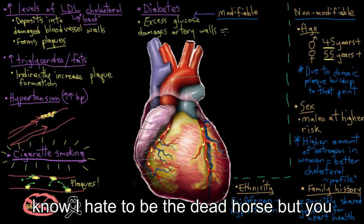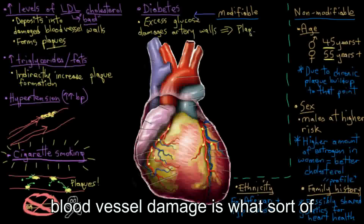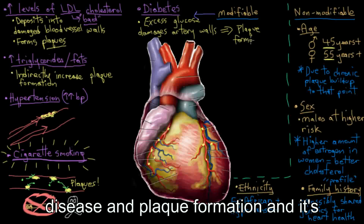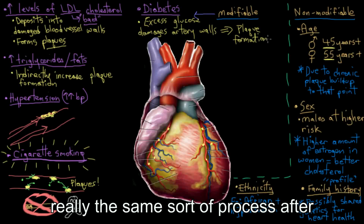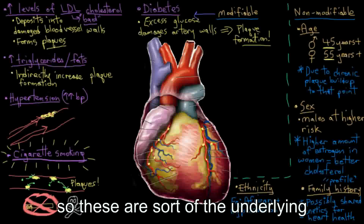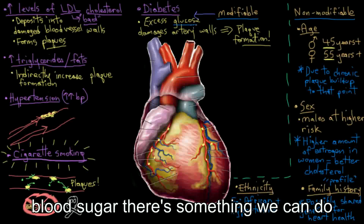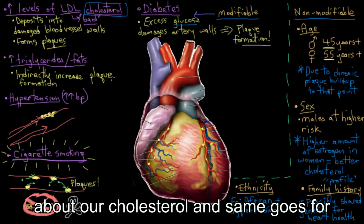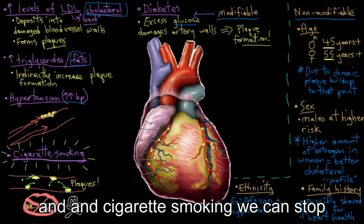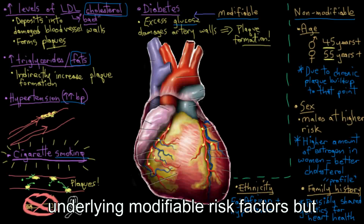And, I hate to beat a dead horse, but we've talked about how the blood vessel damage is what predisposes you and sets up coronary artery disease and plaque formation. And it's really the same process after you get that blood vessel damage in diabetes. So these are the underlying modifiable risk factors, right? Because there's something we can do about our blood sugar. There's something we can do about our cholesterol. And same goes for our fats and our blood pressure and cigarette smoking. We can stop smoking. So these are really the underlying modifiable risk factors.